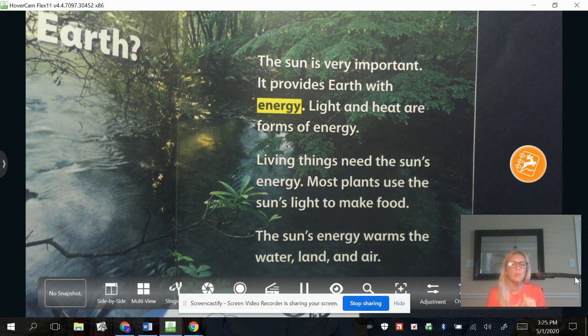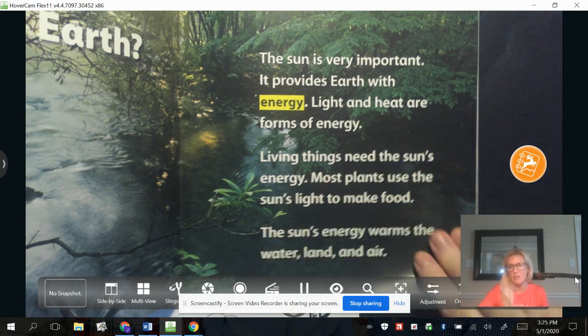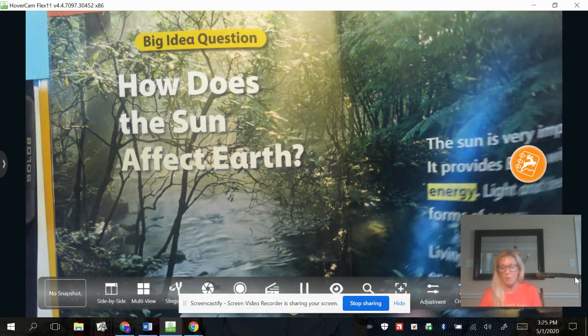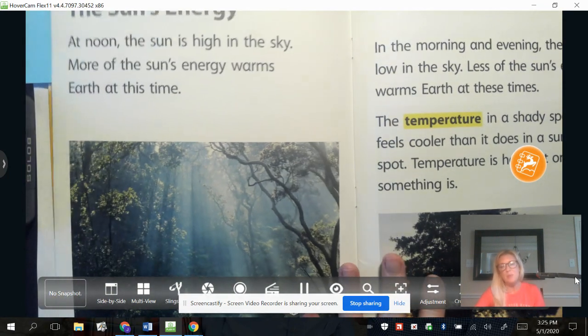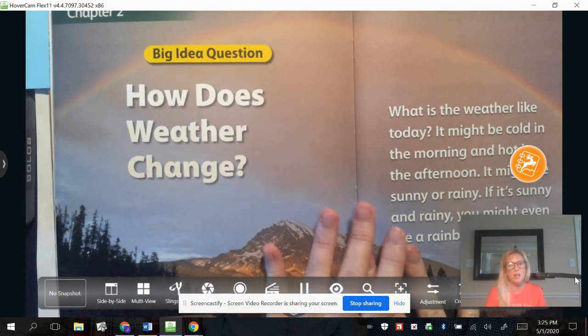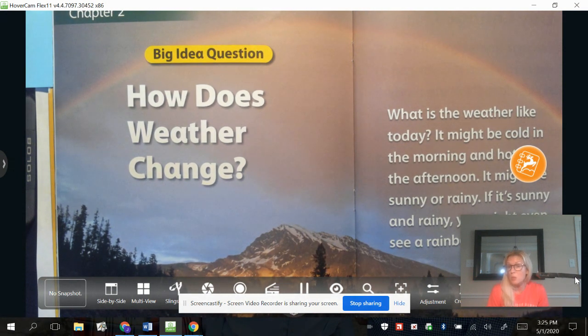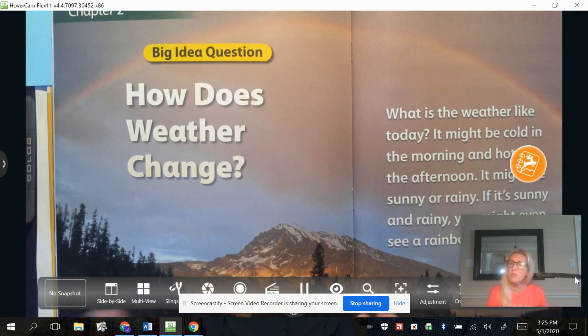And so that makes it cooler. And then in the summer, when we're tilted a little bit closer and the sun is warming the oceans and the skies, and that can create all the thunderstorms and that kind of thing. So that sun plays an important part in creating our weather. I'm going to move on to this next section here that says, how does weather change? Because that's going to be what your job is this week, is to be scientists observing and recording what the weather is like. What is the weather like today?